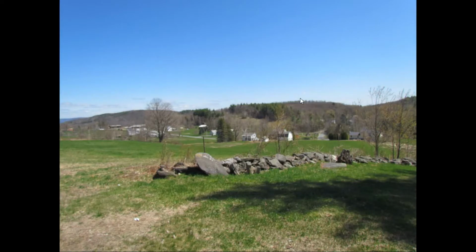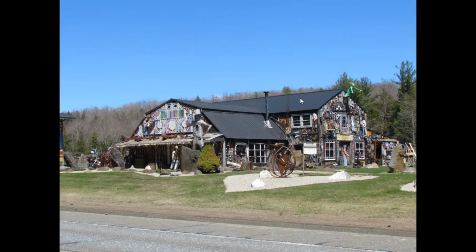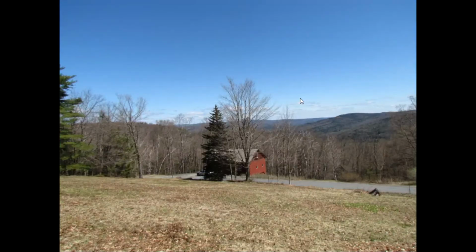And then I headed on that way, stopped at a couple of roadside attractions. Here's just a nice view I found along the way. Here's a rather interesting building. Not exactly sure what they sell there, but it was an eye-catching building to say the least. I stopped for one last view as I neared the destination.